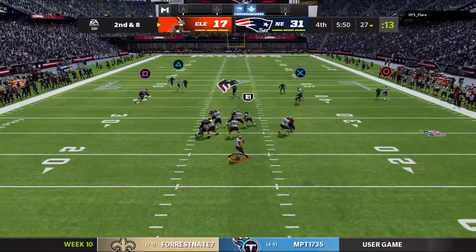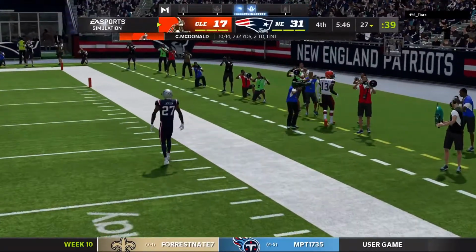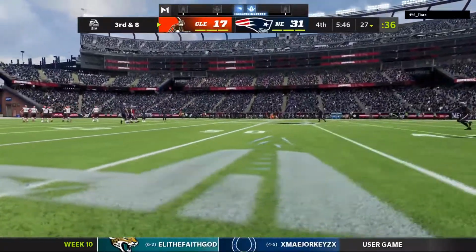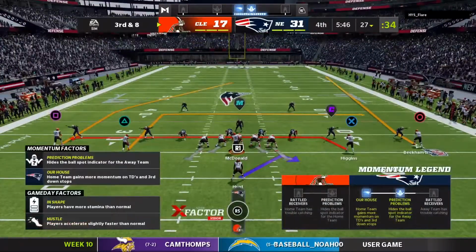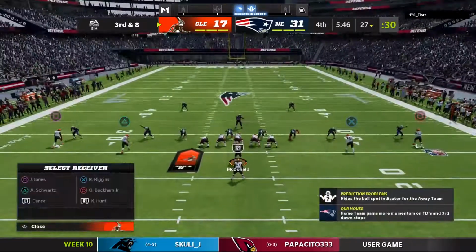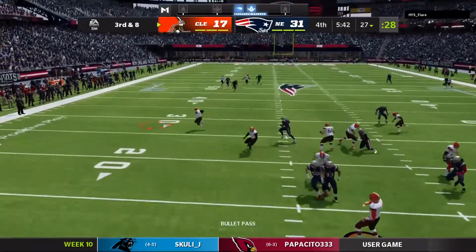Off play action. McDonald. They'll let it go deep for Beckham. And this one taken in on the right sideline, but not in the field of play. They say it's incomplete. The throw led him a little too far. It brings up 3rd down. So the failure to connect on 2nd down, that leaves him staring up here at a 3rd and 8.